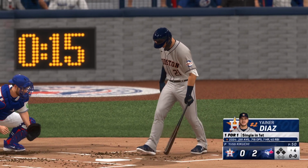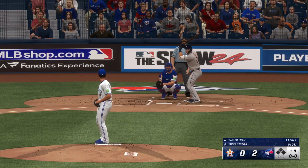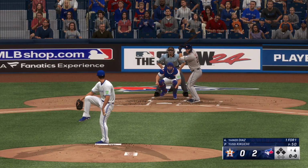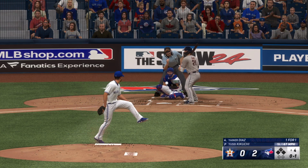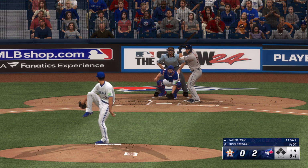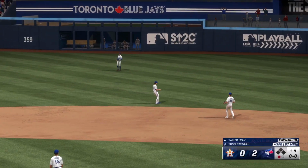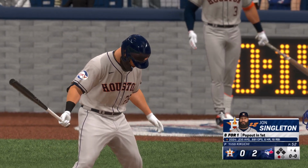All set for the start of the inning. And here's the catcher, Yainer Diaz. The line to kick the pitch. That one finds the zone. It's 0-1. The other way. Calls it in, and there's 1 away. And here's the first baseman.